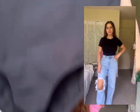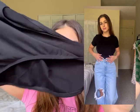Next up, we have this basic black bodysuit. I also got this one in white because I just love them so much. They go up to a high neck, which is super flattering on me, especially if you're a bigger chested girl. And the sleeves are just a normal t-shirt, and then on the bottom it clasps.